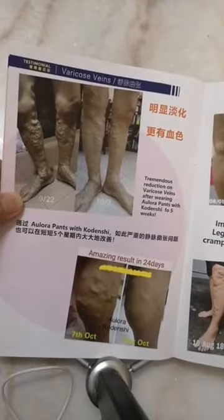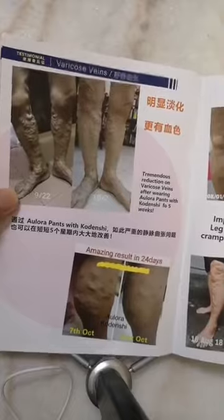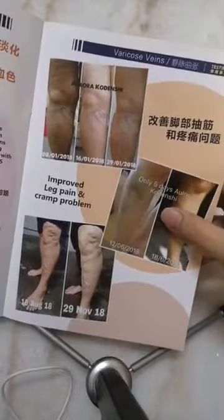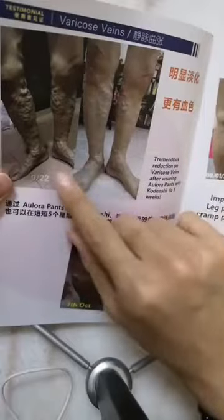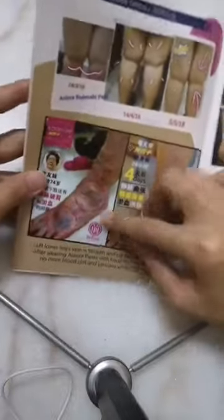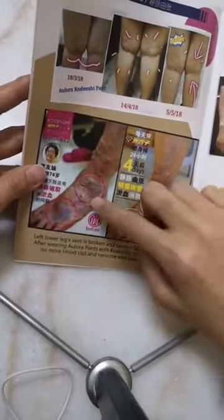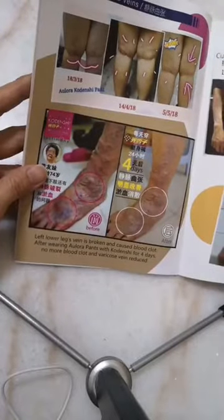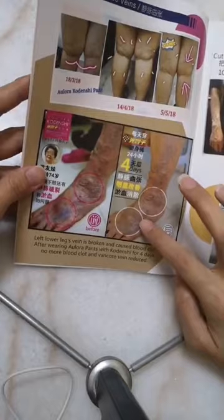This one is mostly for elderly people or females. This can help us with varicose vein problems. You can see here, this one is very serious. After wearing mostly 1 month only, it can reduce a lot. And the blood clot here, this one is where the veins are already broken, so it's called a blood clot. After wearing Aulora pants for 4 days only, there are no more blood clots here, and the varicose vein is reduced. So you can wear it on your hand, on your leg.